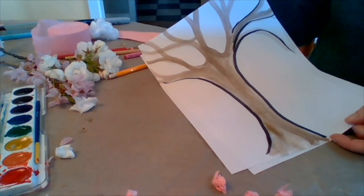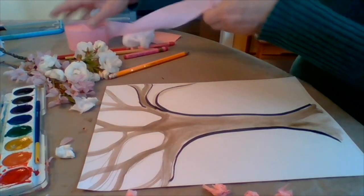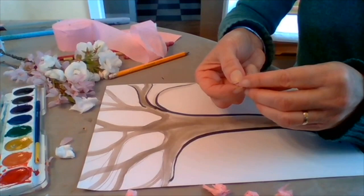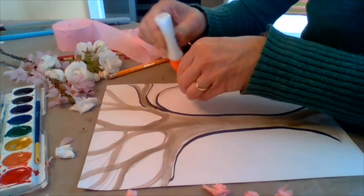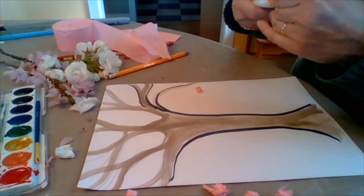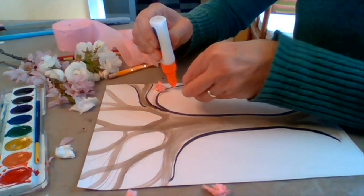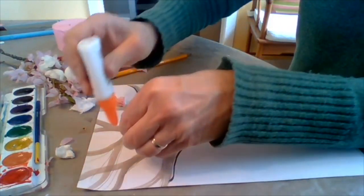Now it's time to add the cherry blossoms. This is a little bit time consuming, but that's okay. We have no place to be, nowhere to go right now. So I just crinkle them up to make tight little balls. And you take my glue and hopefully it comes out. It must have hardened over. There we go. Like that. And they can just be randomly placed. Or maybe you have a specific design. That's fine.